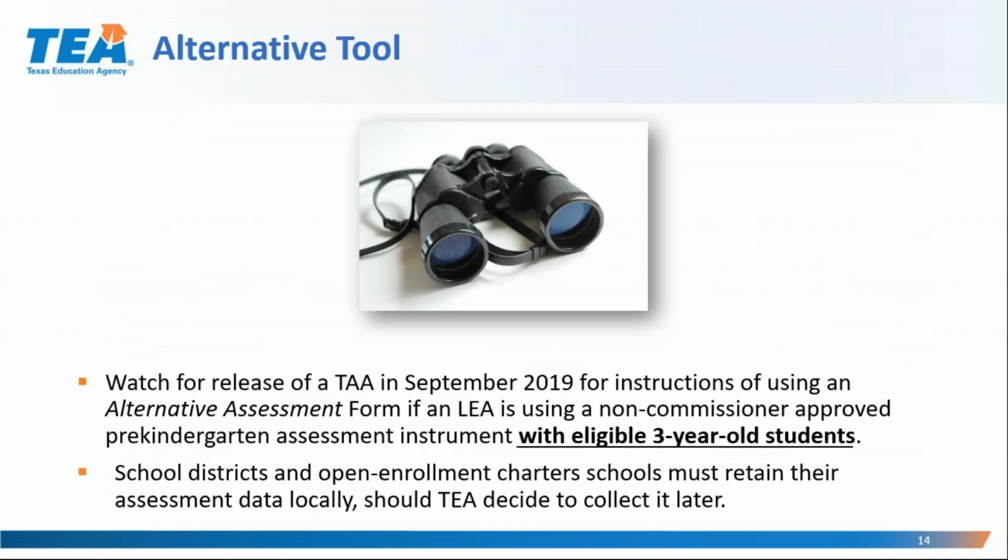In the past, LEAs were allowed to use an assessment tool with eligible 4-year-old students that was not on the commissioner's list, as long as they submitted an alternative assessment form to the Texas Education Agency. That now can only be done with eligible 3-year-old students. Be watching for the release of an administrator addressed correspondence in September 2019, very soon, that will explain this in a little more detail.